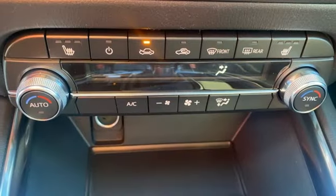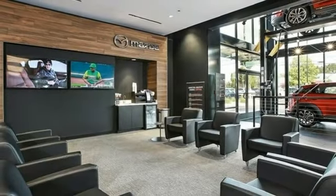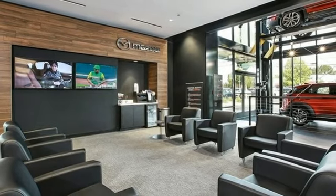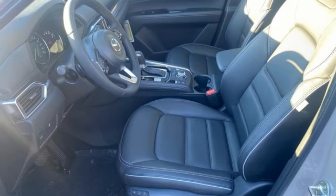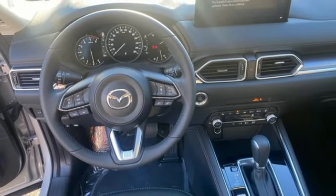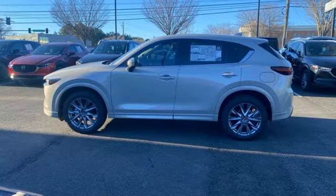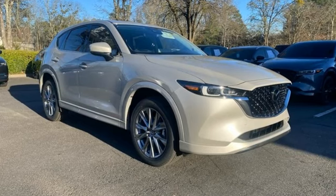Inline four-cylinder engine, front heated leather bucket seats, streaming audio, auto-dimming rearview mirror, dual-zone climate control, Wi-Fi hotspot, external memory control, express open sliding and tilting sunroof, smart device remote engine start, and automatic transmission. With Mazda, driving is what matters most.